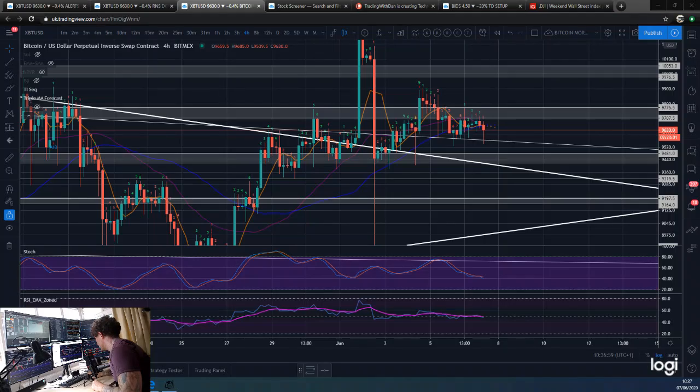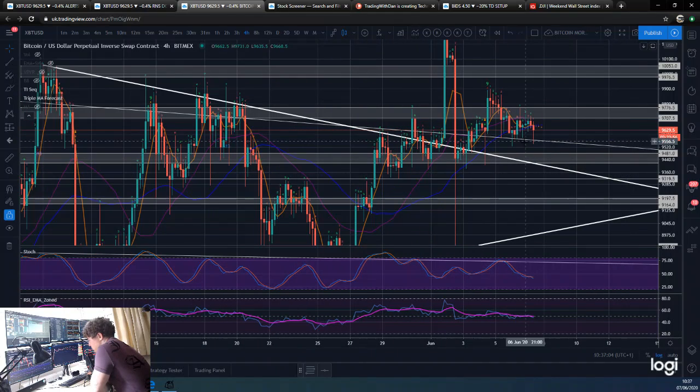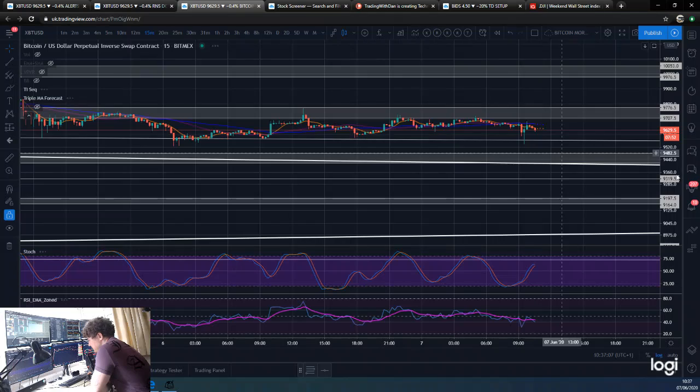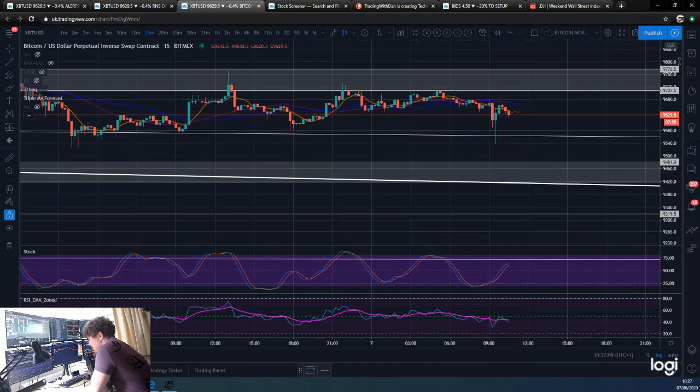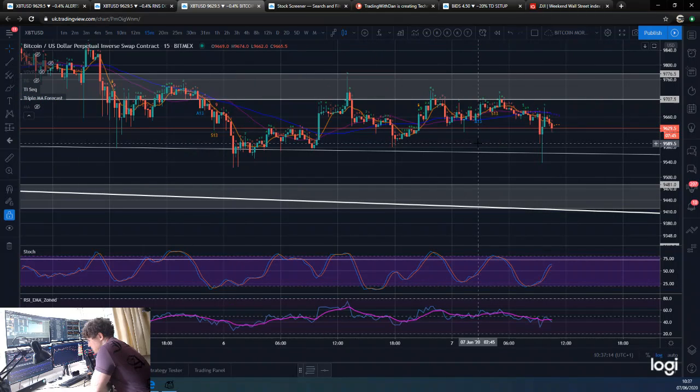So straight over to those charts. As you can see, we had a bit of a wick down just now, but we were bid up pretty quickly. If I show you guys on the 15-minute time frame, you can see it was a bit of a crazy move. This is again just part of the scamminess that is Bitcoin.